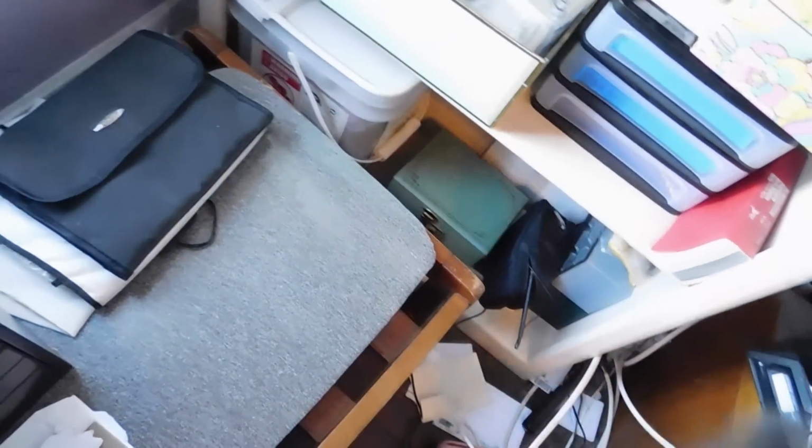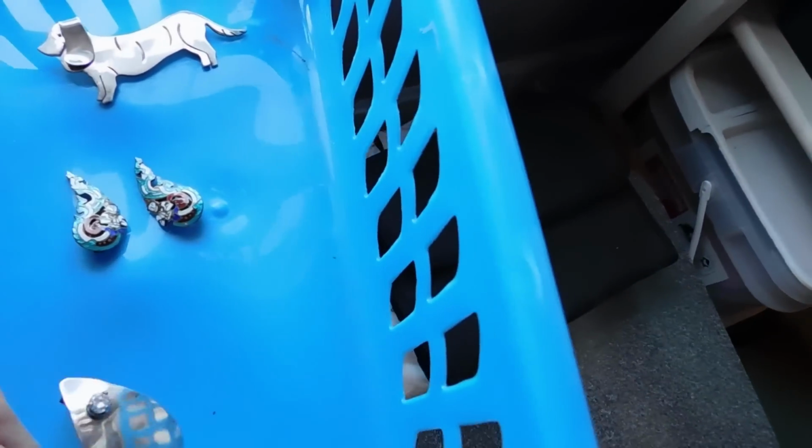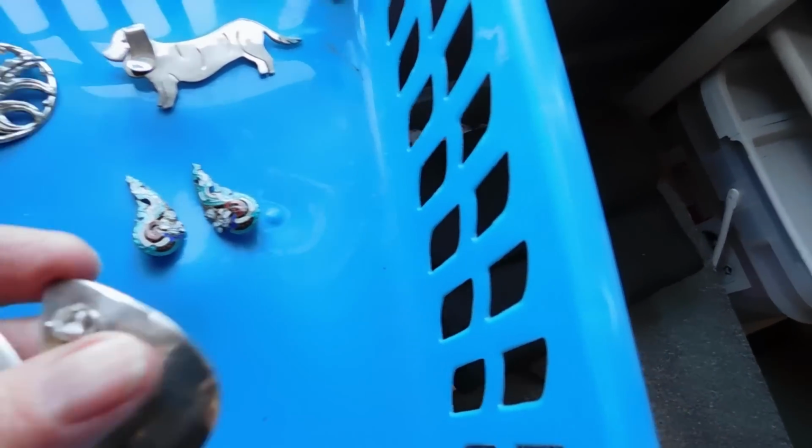So anyway, off I go, but I'm going to show you what I listed. Good morning, Muffin. Whoops, off she goes. Not going to be cooperative this morning.